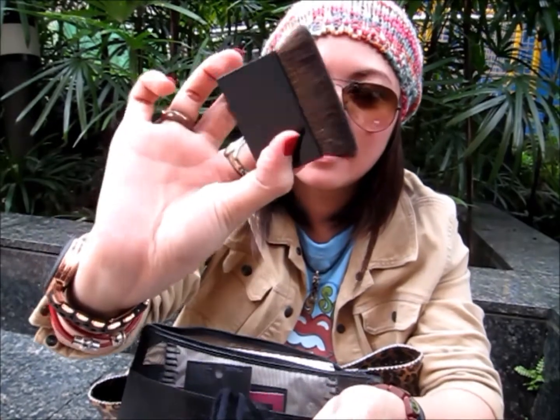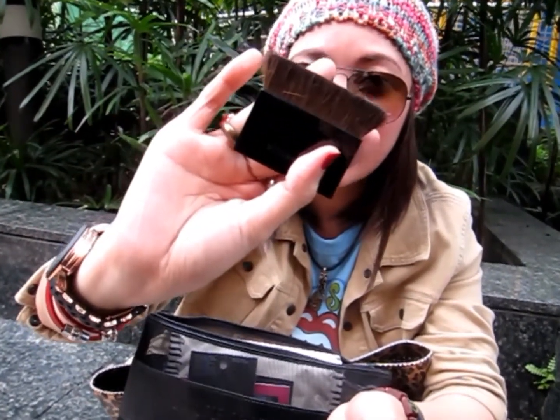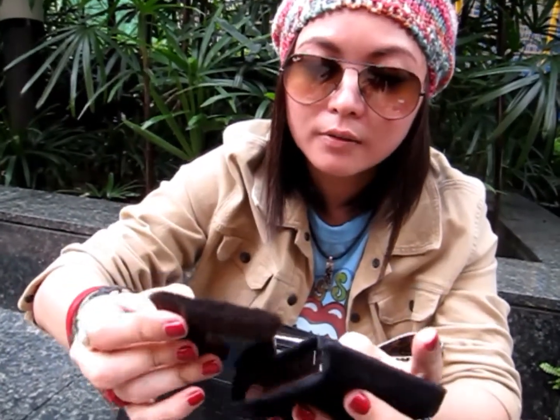This is freaking nice. I mean, it looks deceiving when you see it just like that. But seriously, it's very nice. The brush is really soft. It's not something that you can throw.